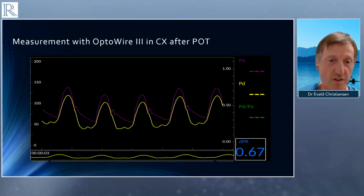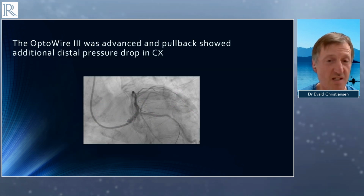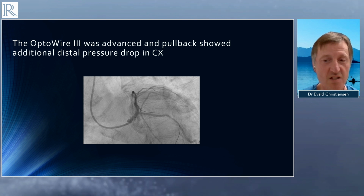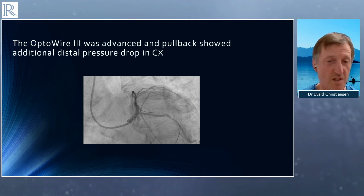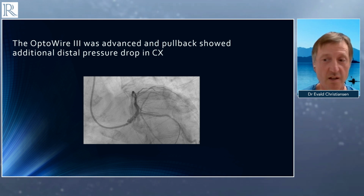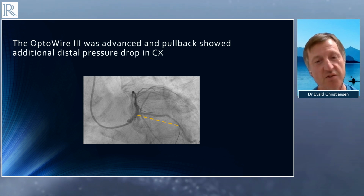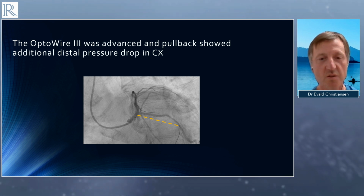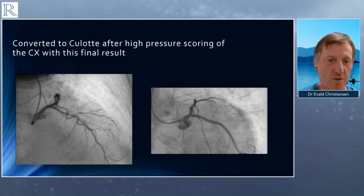What should we do for the circ? Is kissing enough? What do we have to stent? It was very easy to advance the OptiWire more distal in the circ, and by pulling back, we could see that the distal lesion in the circ also contributed to the pressure drop. Therefore, we decided to stent long into a healthy-looking segment in the circ. Sometimes operators forget to pre-dilate the circ in the provisional strategy. So we also did good dilatation with scoring balloons in the circ and converted to culotte stenting.